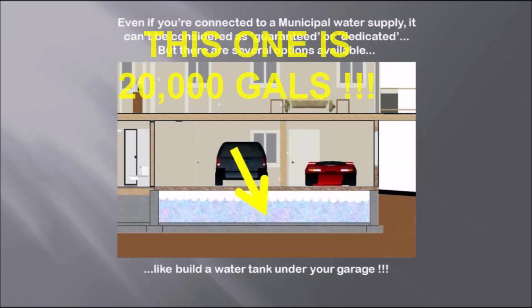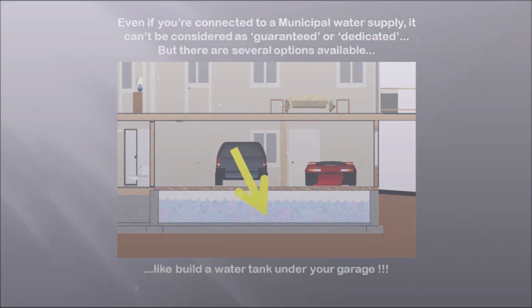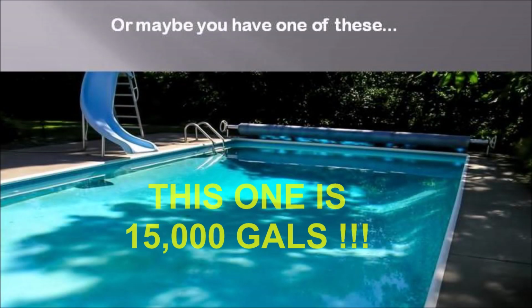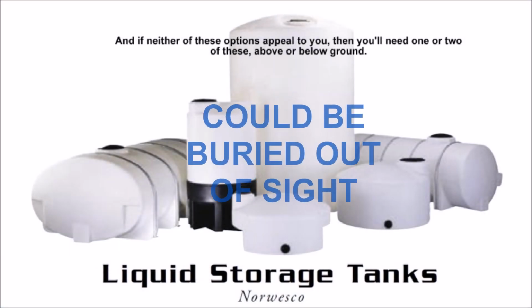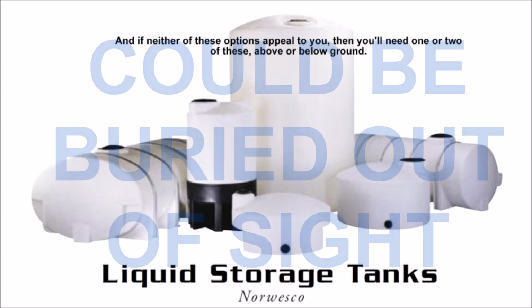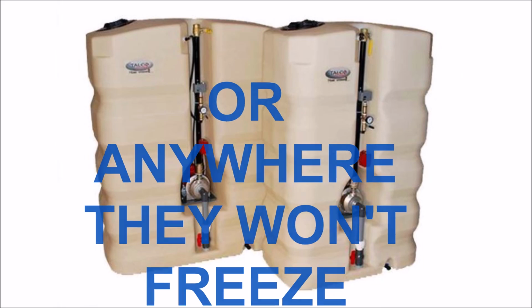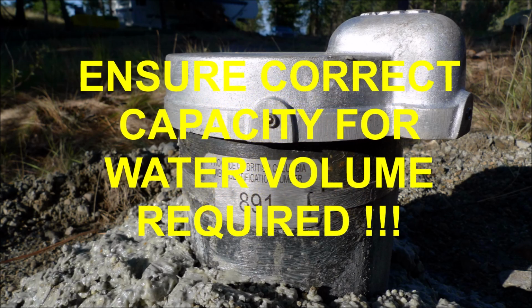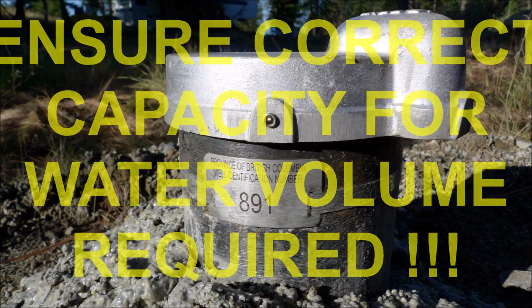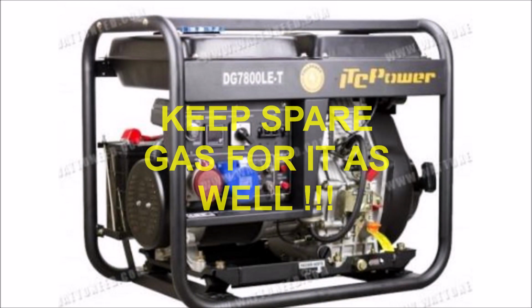If you're designing a new home, you can add a water tank under your garage. Or maybe you have one of these? And if neither of these options appeal to you, then you'll need one or two of these, above or below ground. Or 3 or 4 of these specialty tanks, located at the back of the garage. If you have your own drilled well, then it must be sized as a minimum, for the required sprinkler water pressure and flow rate you or your contractor calculated. And have a standby generator, so you can operate it in case you have a power outage.